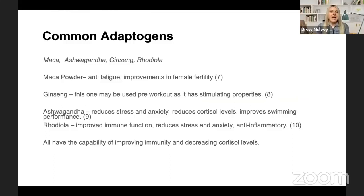The common adaptogens that I really like are ashwagandha, ginseng, rhodiola, and maca. Why maca in particular? It really helps with hormones, it's anti-fatigue, and there are improvements in female fertility. Why is that? Because it actually helps to increase progesterone levels. There is ginseng. Ginseng may actually be used as a pre-workout as it has stimulating properties. Now, if you are on blood pressure medication, you need to make sure that you are wary of that, as they could interact.